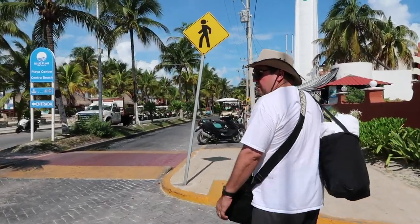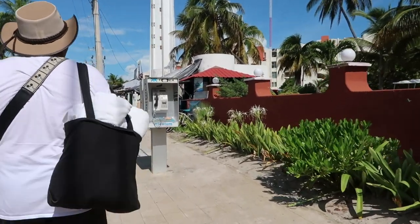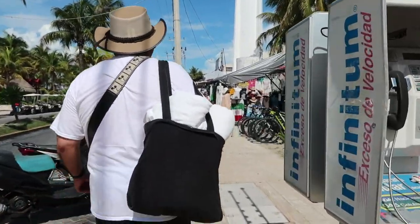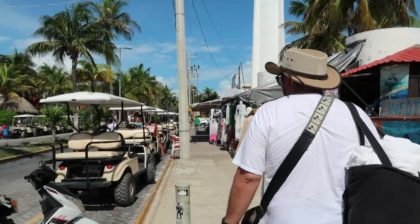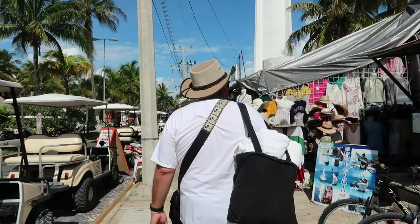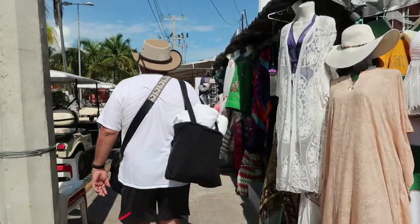Right up here is a roundabout, and it was filmed in Against All Odds. But if you know the area, he takes a boat to Tulum and all this stuff, and so part of it was filmed as if they were on Cozumel.